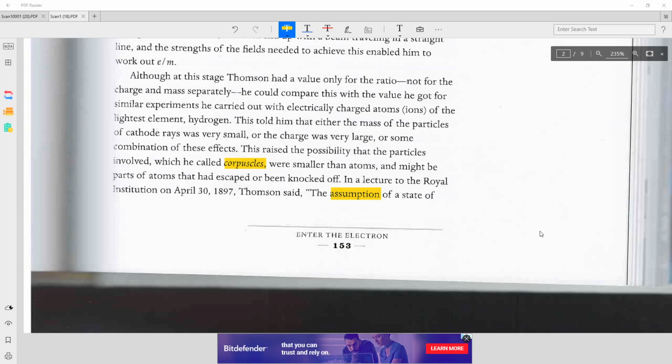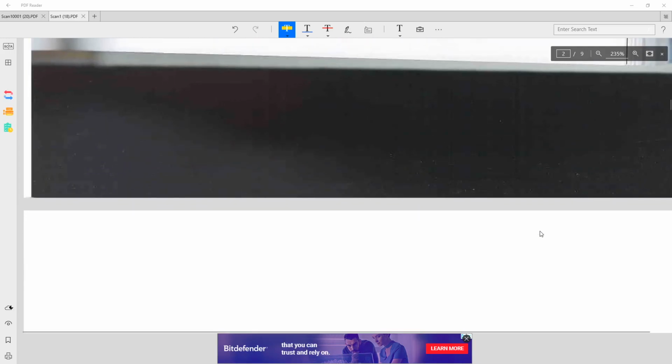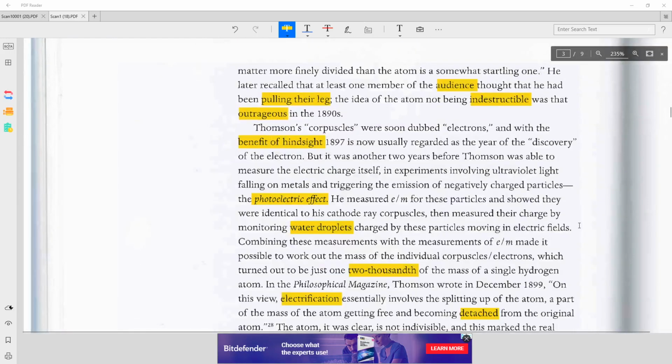In a lecture to the Royal Institution on April 30th, 1897, Thomson said, "The assumption of a state of matter more finely divided than atom is a somewhat startling one." He later recalled that at least one member of the audience thought he had been pulling their leg. The idea of the atom not being indestructible was that outrageous in the 1890s.